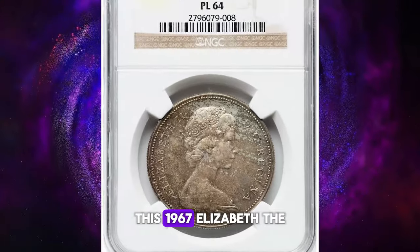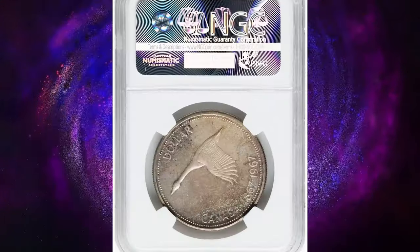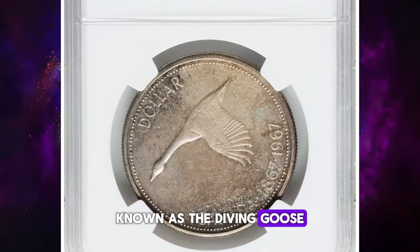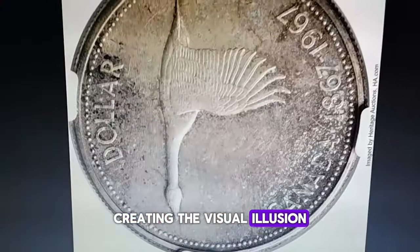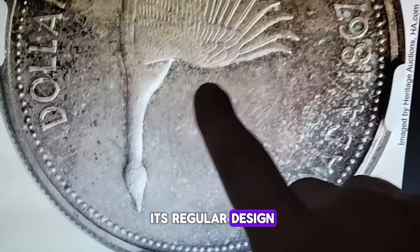This 1967 Elizabeth II dollar coin from Canada is more than just a piece of currency. It's a fascinating example of a mint error known as the diving goose. This error occurred when the reverse die was rotated by 45 degrees, creating the visual illusion of a goose diving, a captivating twist to its regular design.